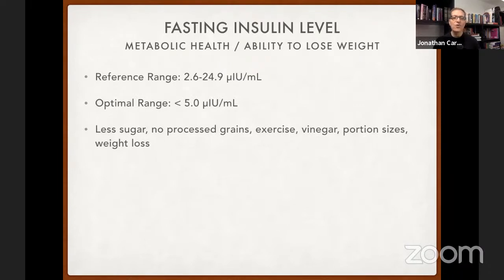So obviously less sugar. We've spoken about this: if you're eating animal protein at every meal, that's going to be a problem. Processed grains, things that are ground up into fine flours, are going to be a problem. And of course, exercise and vinegar can actually help with blood sugar as well. Portion sizes and general weight loss are going to help as well. Of course, there are issues with insulin sensitivity, where insulin level continues to go up. So there's a whole host of things that I have discussed over the years.